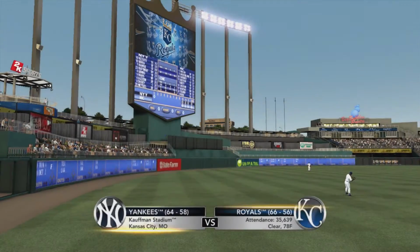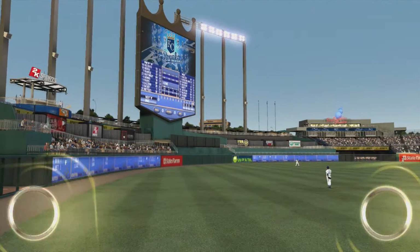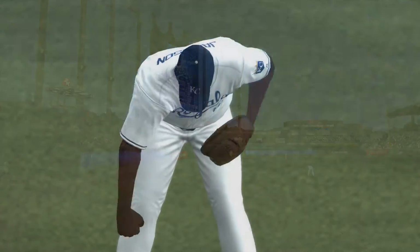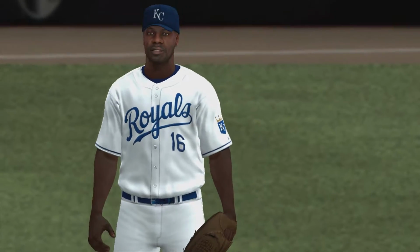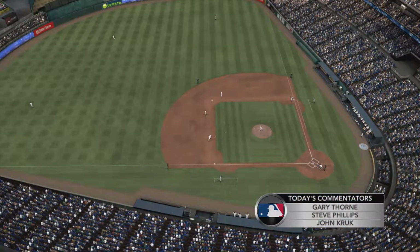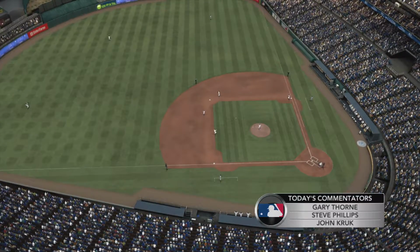Well, if you can get one deep enough, it might end up right there. Kauffman Stadium is our site today. The home field advantage goes to a pitcher's yard today. We're in Kansas City with the Royals. 2K Sports of Major League Baseball welcomes you. I'm Gary Thorne with Steve Phillips and John Crutton.